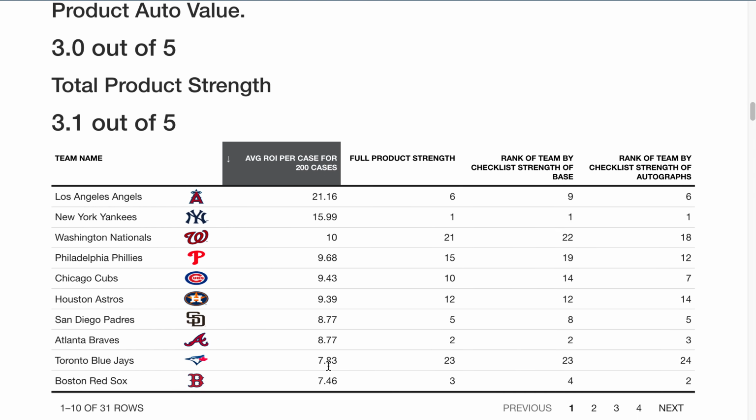So let's look at the average ROI for 200 cases. And you might think, that's a low number. Remember, we're not getting hits in every case. So this is average ROI. What I do is I add up all the value and then I divide it by 200. That means that the best team you can possibly buy, the best ROI you're going to get, is the Angels. But I'll show you in a minute how many times I actually hit the Angels.